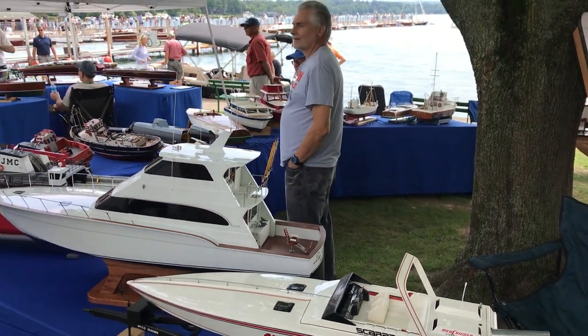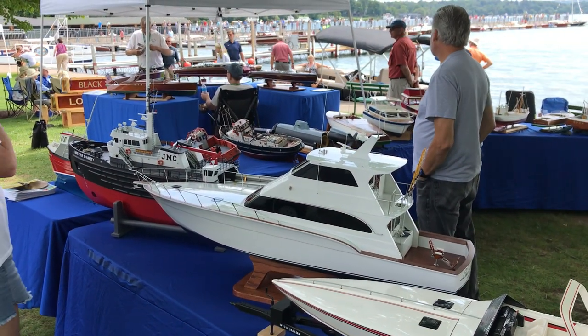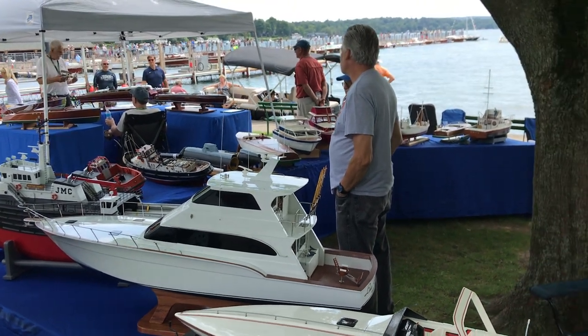A view of the display here in Skaneateles. Beautiful day on the lake.